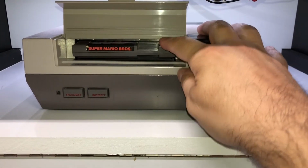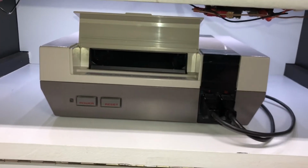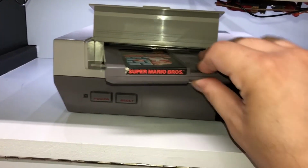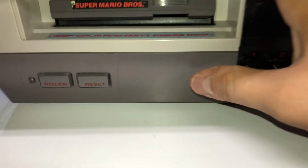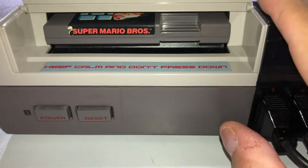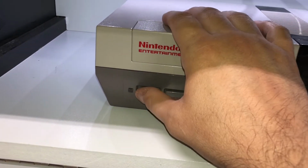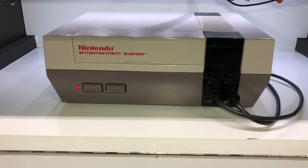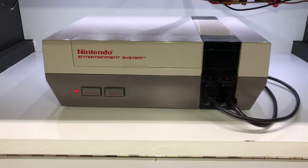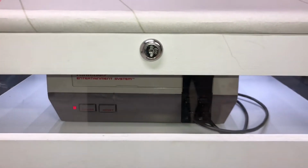So this does not push down. You can't push this down at all. We've replaced it with a different type of connector. So you pop that game out, pop a new one in, push it in. It doesn't push down. Can't push it down. There's even a sign on there that says, don't push it down. That's it. You're done. Close it. I know that's against your better nature to not push down on an NES cart, but turn it on and you're good to go. Close and lock it, and you're ready to fire up some Super Mario Brothers.